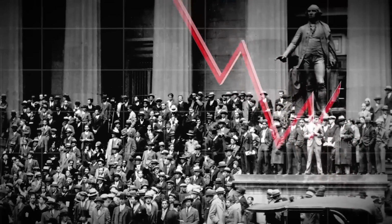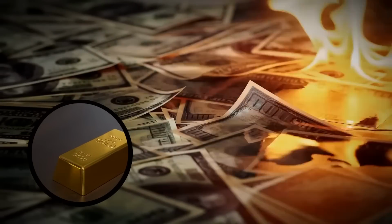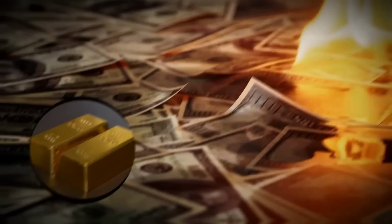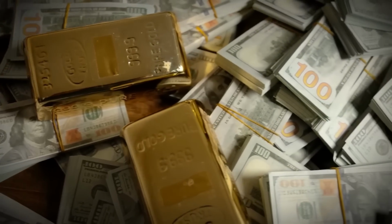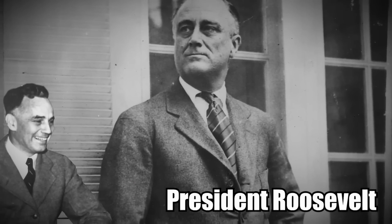Loomis also anticipated the Wall Street crash of 1929. He saved himself by liquidating his assets into gold. He then made a fortune purchasing stocks after they crashed. Loomis became close personal friends with President Roosevelt, who admired his work.